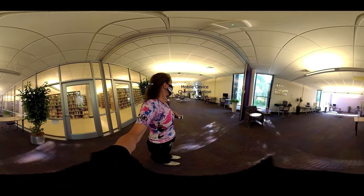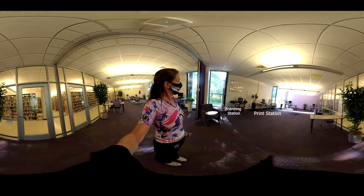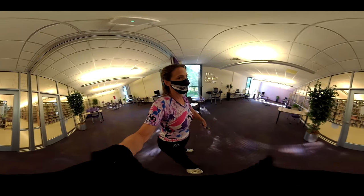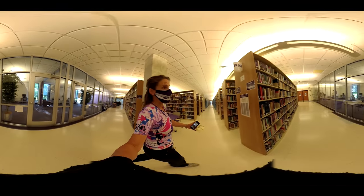Here you'll find a mobile charging station, another touch screen scanner, and another print station. At the ends of some of the stacks, you'll see a book stack directory. Look up your call number, QH stack number 146, and that will help you find the book that you're looking for a lot faster.